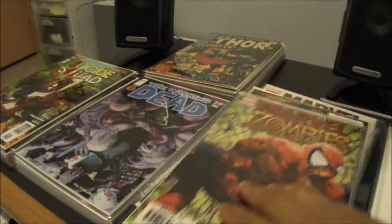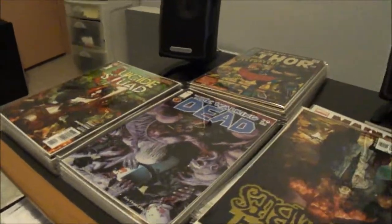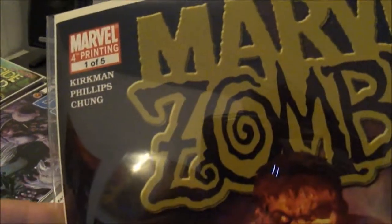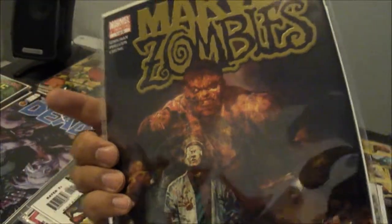As you can tell, this one's autographed too by Arthur Adams. Not all of them are autographed, but a few of them are, and I've listed and notated that. See, like this one right here. This is my favorite cover from him. Fourth printing, but it's a really hard to find fourth printing.